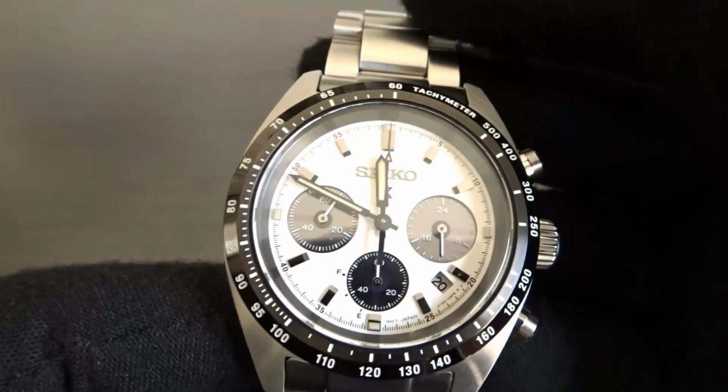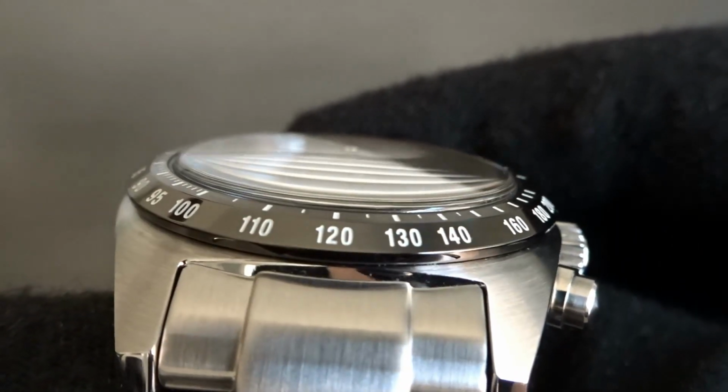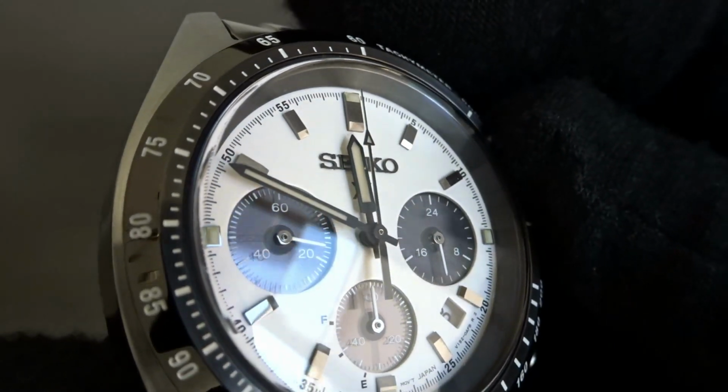Covering the dial is what Seiko's calling a curved sapphire crystal. It sits above the bezel and has a blue anti-reflective undercoating. So again, I think this is a good choice over a flat or fully domed crystal.